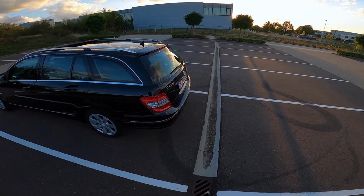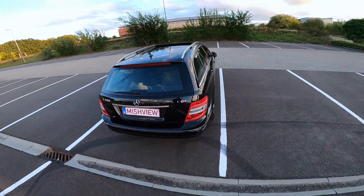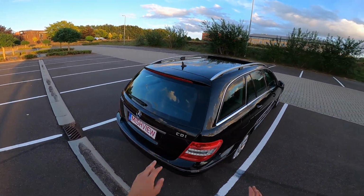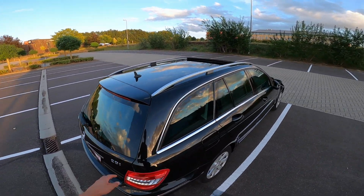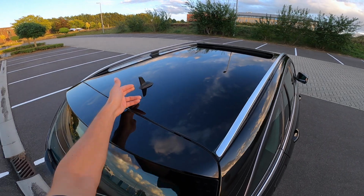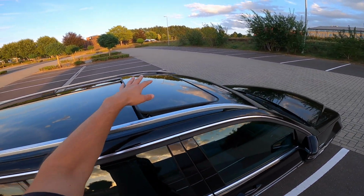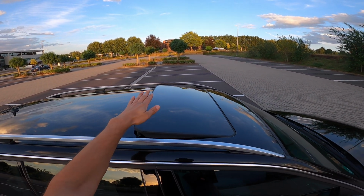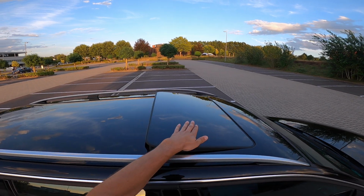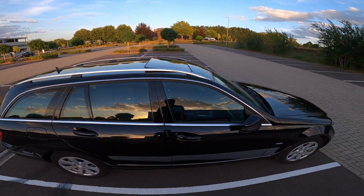We're going to start with the exterior stuff. Of course, we have the rear Parktronic sensors. We have the big and nice third rear stoplight. We have built-in navigation with GPS, that's why we have the shark fin kind of antenna. We have a sunroof, a glass sunroof. It has two ways of opening. You can have it like that, or you can have it completely hidden in the roof, so you have an open sky view.